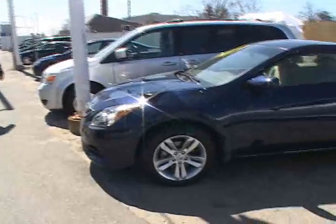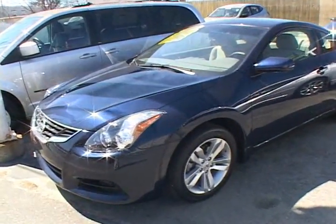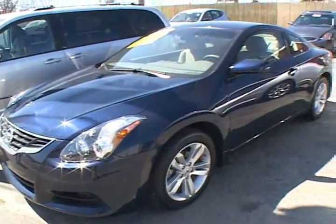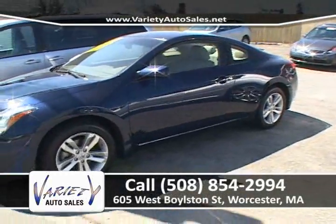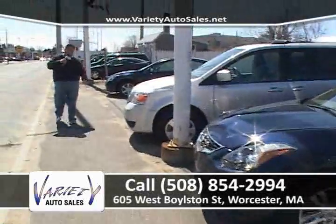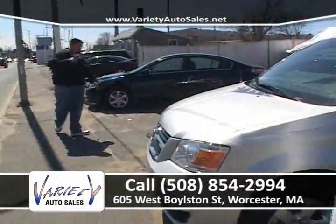How about this 2010 Nissan Altima? What a beauty, two-door, real nice car. It's got the remainder of the factory warranty. It's a four-cylinder. Looks like a little sports car, except for the payment. Come on down, take that beauty for a test drive, folks. I guarantee you can't be bought anywhere else for the same money. It can be bought right here at 605 West Boylston Street.